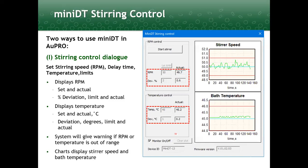If the system exceeds those limits you set, there will be a warning message that's displayed. It'll be around the status bar along the back as well as the screen. And you also have a display of the stir speed and bath temperature throughout the dissolution run.